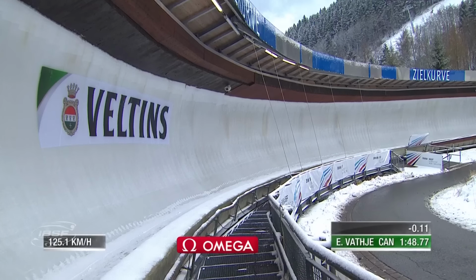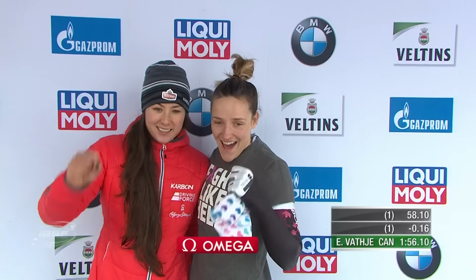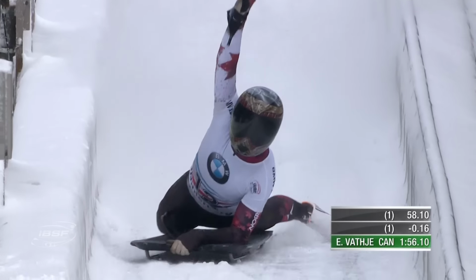Here she comes. A bit of a hit there. This is going to be at least no worse than 4th for Elizabeth Vache. Oh, this could challenge Tina Herman at the line. 58-10, 1000ths slower. Well, we'll take that. Will anybody in the top 3 go better than their first run?